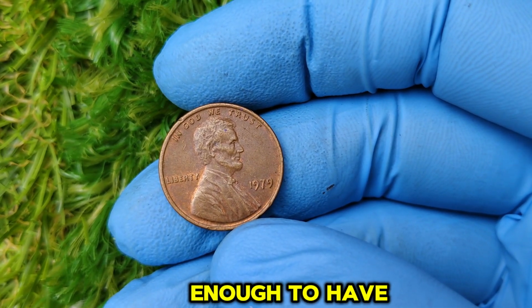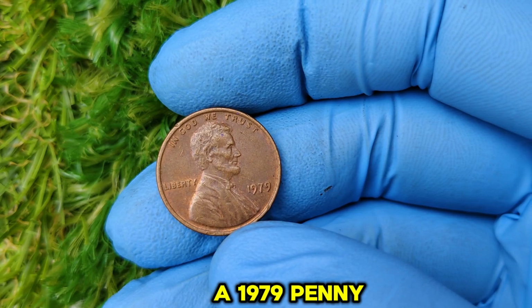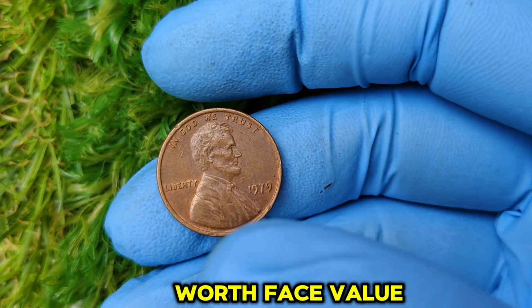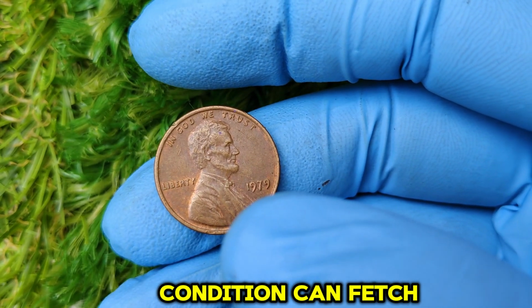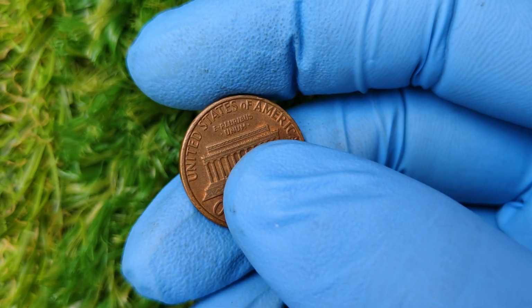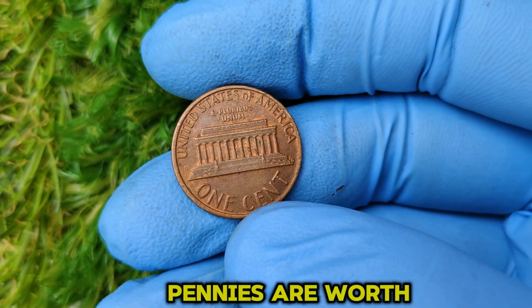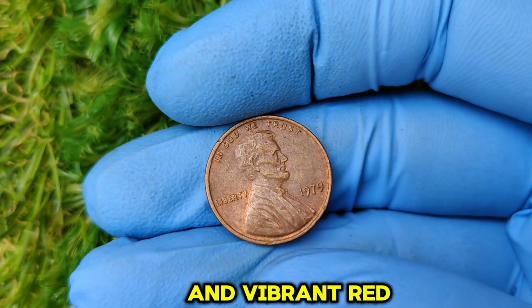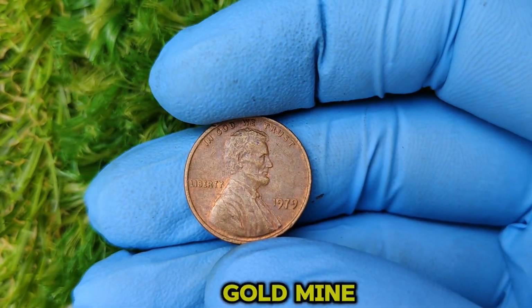If you're lucky enough to have a 1979 penny, its value will depend on its condition. While most are worth face value, those in exceptional condition can fetch thousands, or even tens of thousands, at auction. Not all 1979 pennies are worth a fortune, but checking for coins with no visible wear and vibrant red luster could make your penny jar a goldmine.